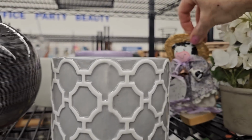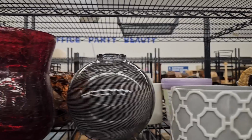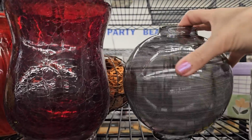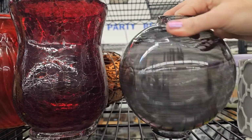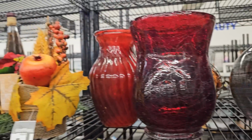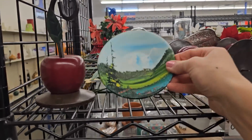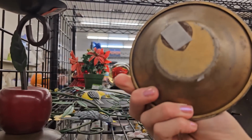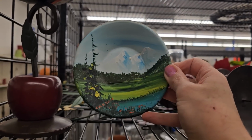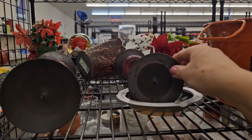What's this, girl? Oh, it's a little cow in a hat. Somebody's craft creation. I like this vase. The swirls are lovely. Oh, sadly, it's got some broken bubbles up on top here that are very, very sharp, so we'll leave that. We are here in the metal section, and I found this lovely vintage saucer that someone has painted. It's oil paint on copper, a gorgeous landscape. So we will grab that in a sec.